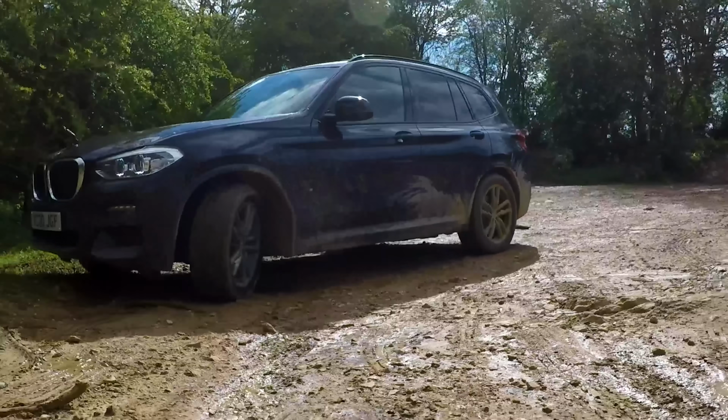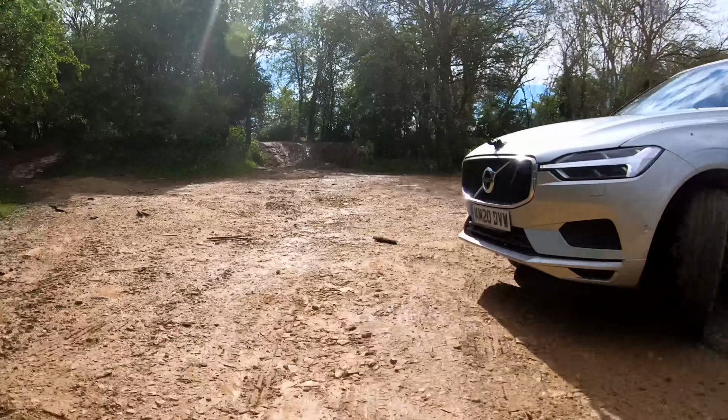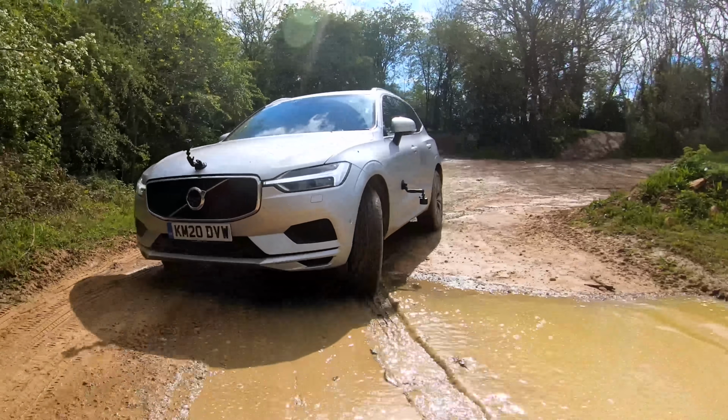Oh! I ground out a bit. Wasn't terrible though. A bit of a 3-point turn there for the BMW. Can I make it round in one in the Volvo? Yes, look at that. No problemo.